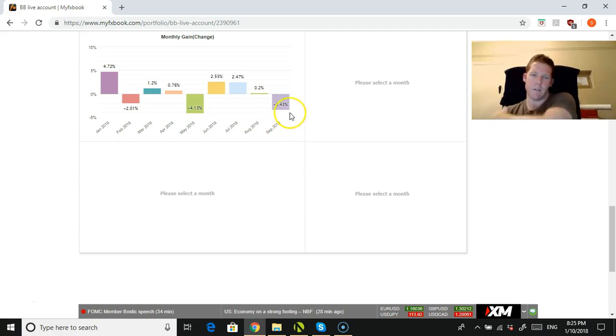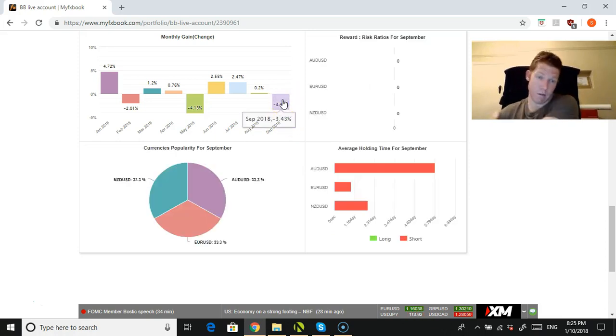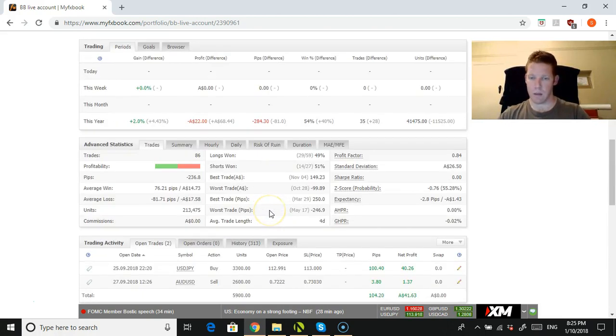So here is September, and it is negative 3.43%. So not ideal. I am sitting pretty sweet with the USD yen currently. That's shaping up to be over 2.5% in profit currently. So unrealized, I mean the stop loss is break even. So that's where we're sitting at currently with the USD yen. So over 100 pips, and so it's not too bad.